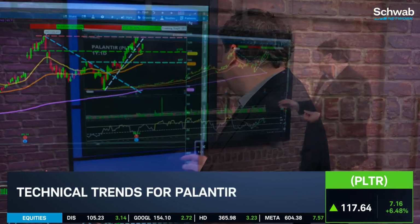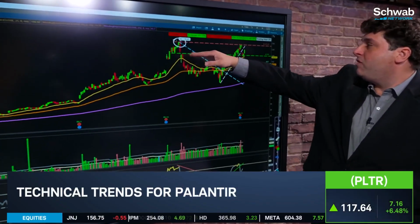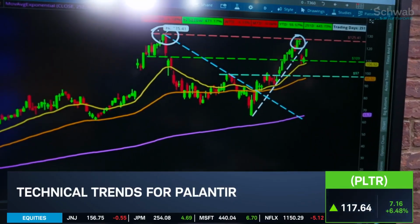All right, Rick, the floor is yours now. Take us through what the chart looks like for Palantir. A stock that's made a pretty rapid recovery after being halted at these double top highs. You can see we had here 125.41 was our previous high. That's about where we stopped before we had our earnings.